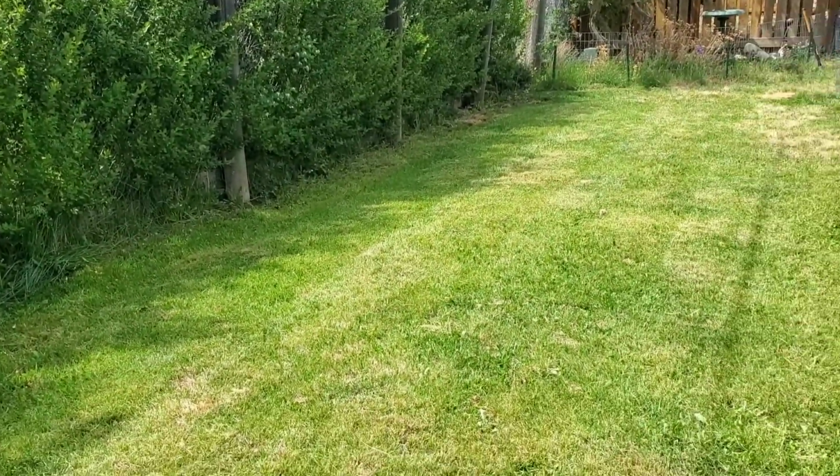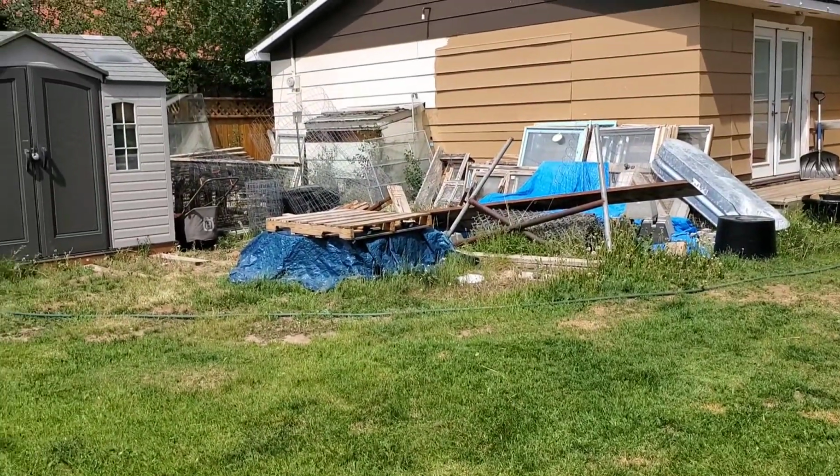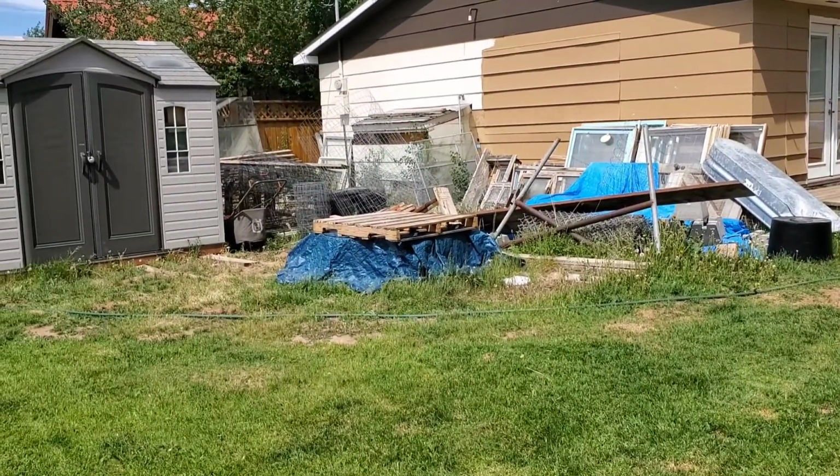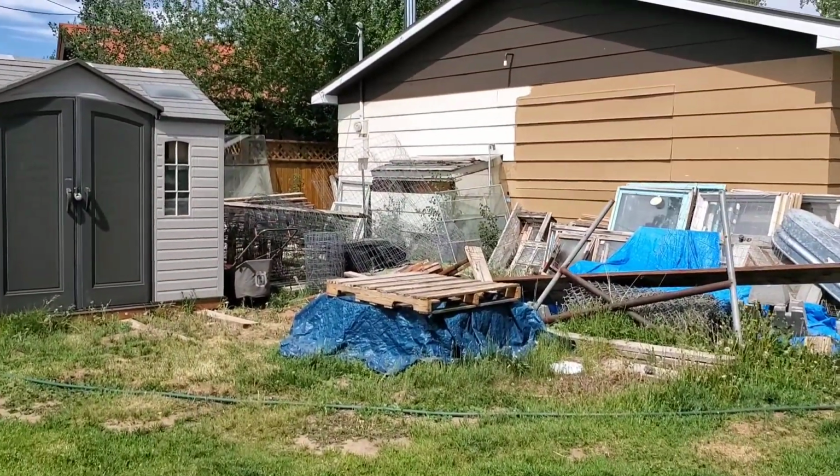Loki. And so let's take a look at our disaster. Look at the house is halfway painted on the back. That's my fault, just so you guys know. This house used to be that white color, and where the brown is, it used to be pink.